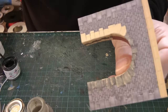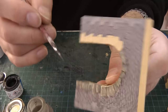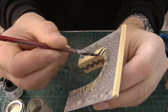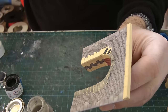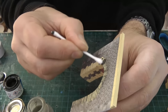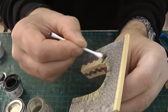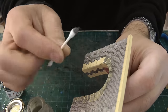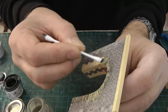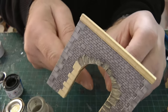So now I'm just darkening the sandstone with some really dark grey matte paint. I'm only doing a couple of stones at a time, and then just brushing the paint off in the direction of the grain of the stone. Trying to leave the cement in place.